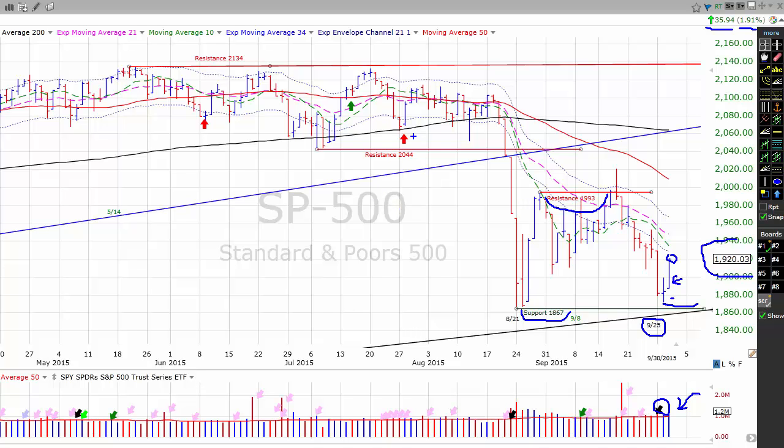The S&P 500 is on a sell signal. That's a primary sell, but also, like the NASDAQ, is on an aggressive buy signal. A couple stocks that I want to take a look at before we close today.